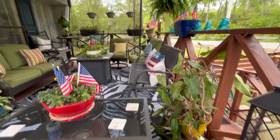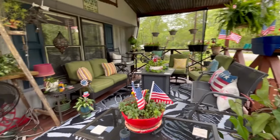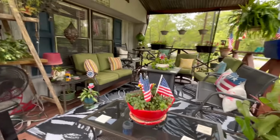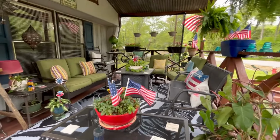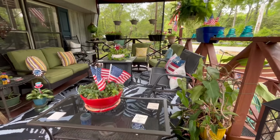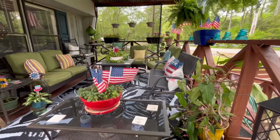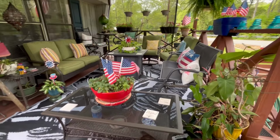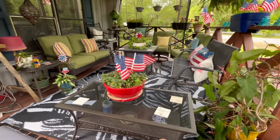But this is our view from the swing. But I was saying in another video, I would like some more pillows. I would like some black and white. Y'all, I am so sorry for this wind. Some black and white pillows because of the black and white rug now.